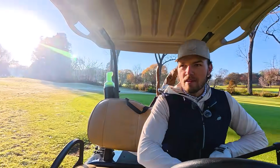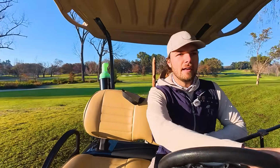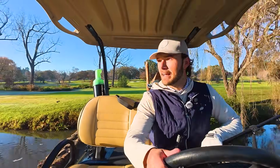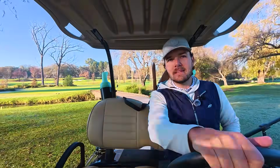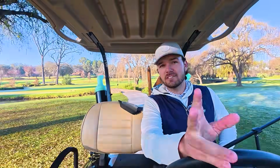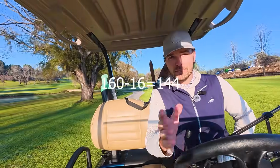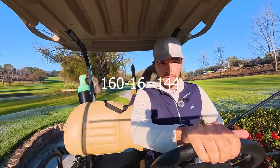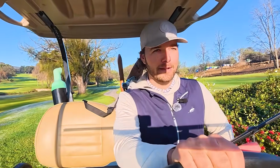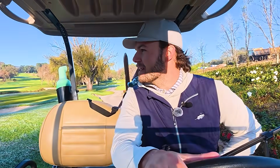So I'm obviously from Cape Town, so whenever I travel up here, the way I convert it usually is I look at the distance and I treat it as if that's in yards. So if it says 160 meters, I think, oh, okay, it's 160 yards. So to get from yards to meters again, you deduct 10%. So 160 minus 16 would be 144. Yes, my brain is working. And then that's the number I would treat it as.